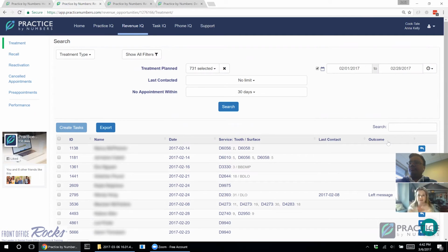A lot of times we have these ideas of things we want to do and we never implement it. The best thing about Practice by Numbers is the day that we logged in for the first time, my team was on the phones using the list. It's that easy to do. So take the time to learn this area. That's why we're breaking it down in such small segments so that you can give this to your team as a way to get them on the phones and help them reach your patients that aren't scheduled.